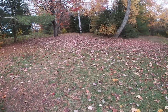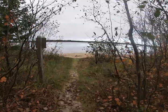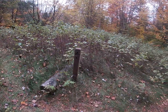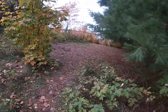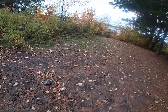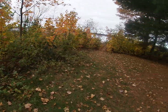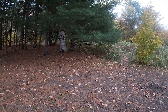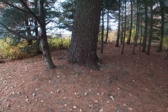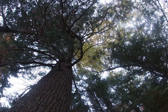Where's my site? Right here. Looks like somebody has had a fire here before. It's a cool spot though. Look at the size of that white pine. Holy moly. Look at it. That is huge.